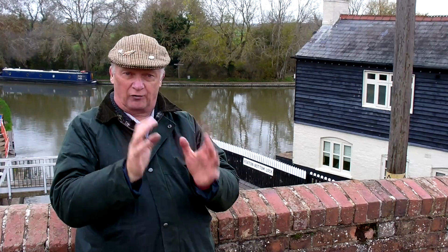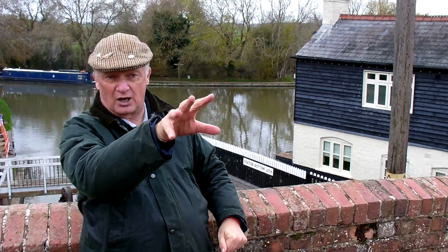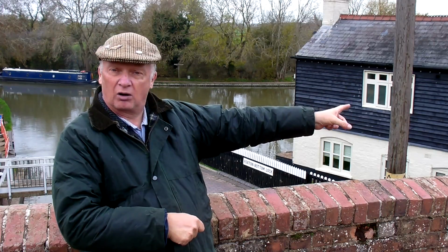Now, come and enjoy the locks. There's 2 five rise locks, rather like the Bingley Five Rise on the Leeds and Liverpool Canal, and there's the inclined plane, or what's left of it. There's the museum that's just up here. There's the great model of the inclined plane down here as well. There's tons to see. There's beautiful walks.